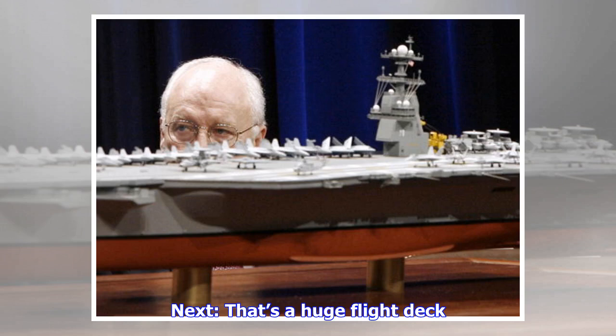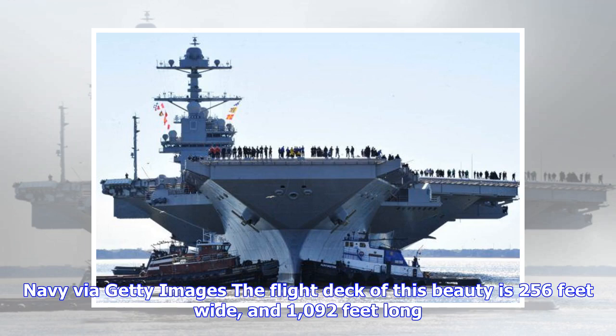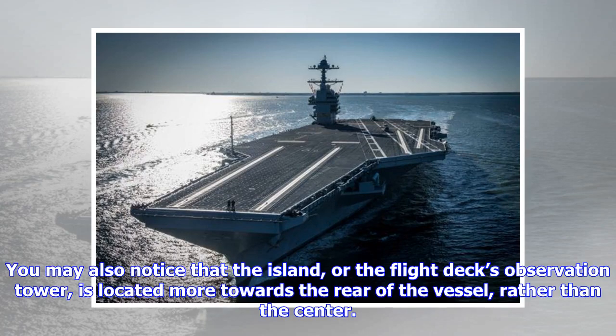Next, that's a huge flight deck. 3. It's the largest flight deck in the world. USS Gerald R. Ford, CVN-78, Mass Communication Specialist 2nd Class Ridge Leone, U.S. Navy via Getty Images. The flight deck of this beauty is 256 feet wide, and 1,092 feet long. You may also notice that the island, or the flight deck's observation tower, is located more towards the rear of the vessel, rather than the center.